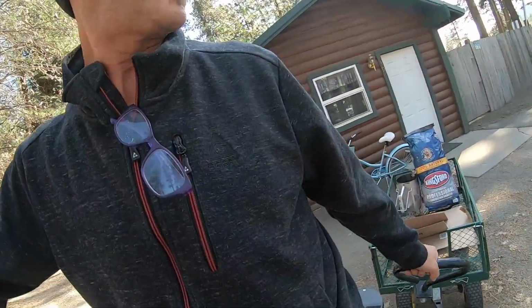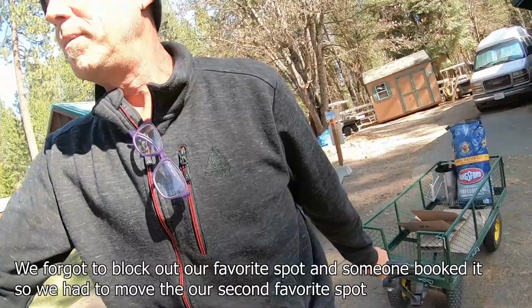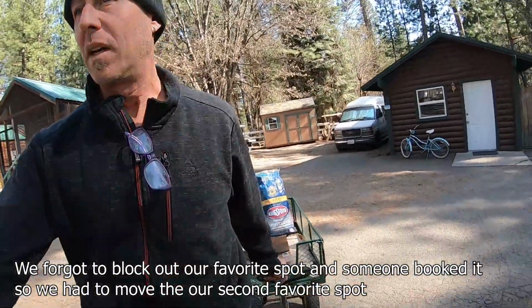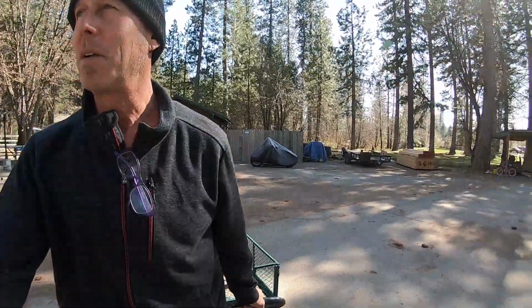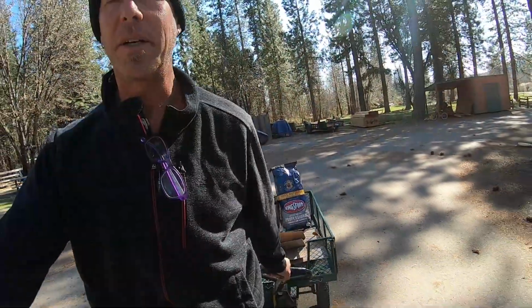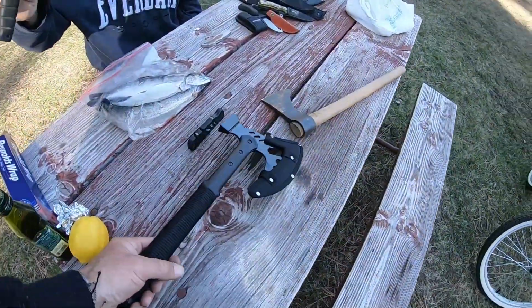Since we don't have a permanent space in our own RV park, and we want to do a barbecue tonight, I got to load up the barbecue wagon and roll it over to the spot that we want to make the barbecue in.